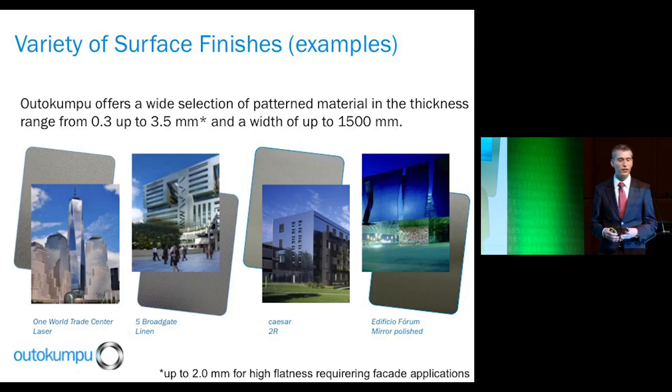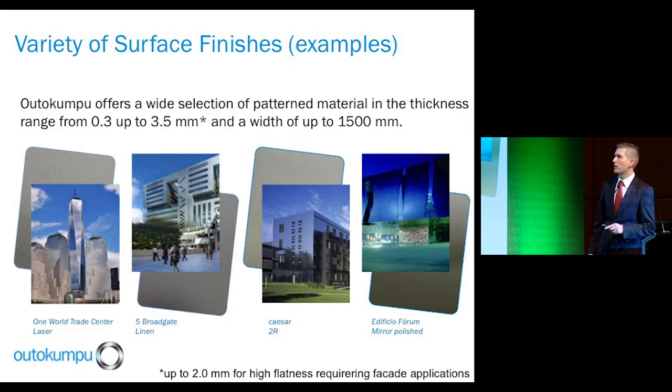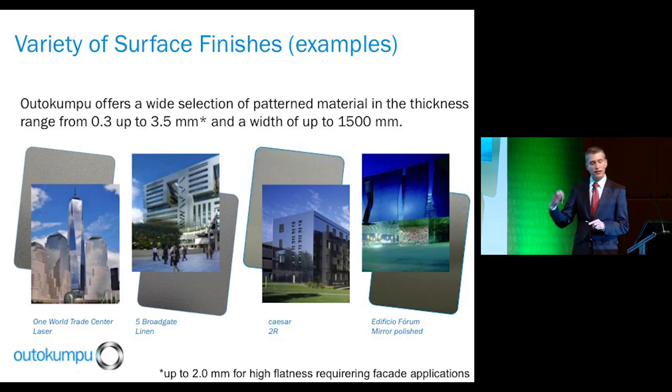So concerning the patterned surfaces, we are able to offer a very wide selection of pattern material in the thickness range from 0.3 up to 3.5 millimeter and a width of up to 1,500 millimeters. But I need to mention, due to the high flatness requirements for facade applications, the pattern material with this high flatness we can only produce up to 2 millimeters. And I would like to mention here the One World Trade Center. We supplied a material with a surface called laser. And I will explain later what laser actually is.